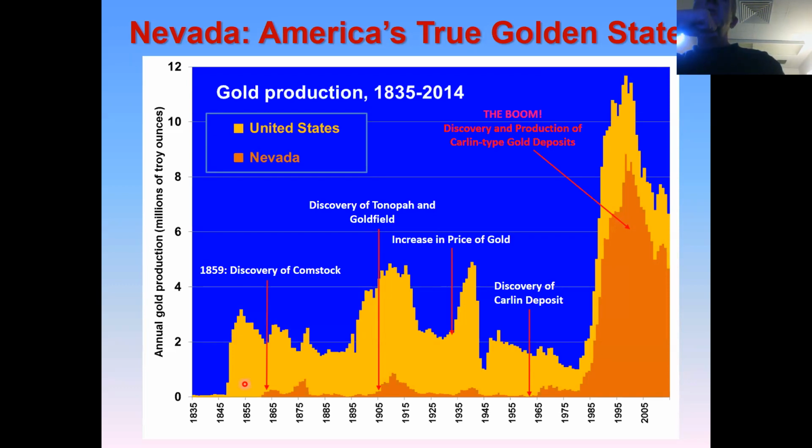Tonopah was also a silver district like the Comstock. It produced 180 million ounces of silver and about 8 million ounces of gold. Goldfield was almost entirely a gold mine, 5 million ounces, but importantly, the average grade of all that ore was 1 ounce per ton. So it was a very high grade deposit, very profitable.